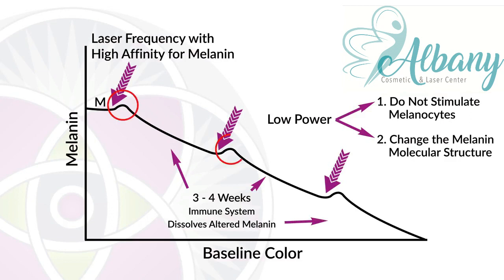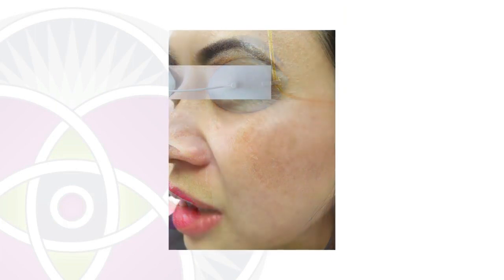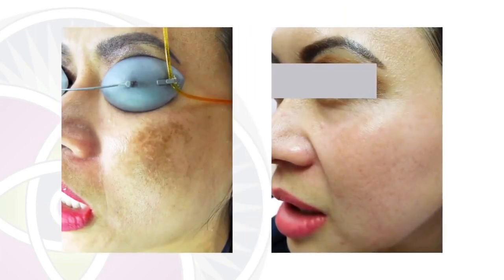Now, you'll notice that there's a little bump with each time we treat your melasma, a little bump in this curve here, which represents the fact that when we change the molecular structure of the melanin, it changes color a little bit. It might get a little darker, it might get a little bit of an ashen color. The melasma is fading out. In 3 to 5 treatments, it should be all the way back to your baseline color, and that's fabulous.